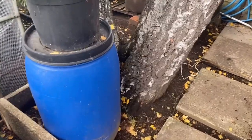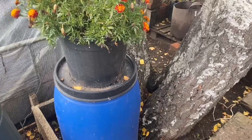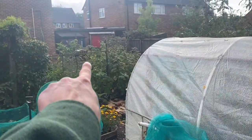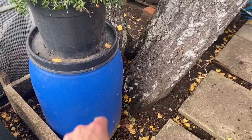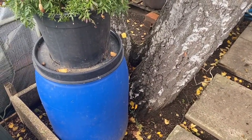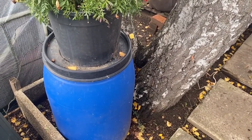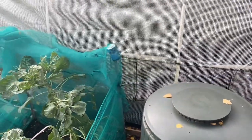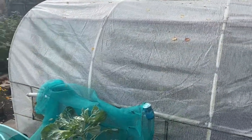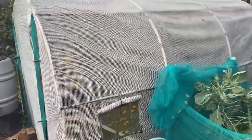This is a water butt up here, got a bit in there, so worst case scenario, the rainwater from that butt there can come in here and fill this one up, because that's obviously not going to get used over the winter, but it'll be all right stored in there ready for next year. Right, I will take you in the polytunnel now, and we will have a look and see what's going on in there now.